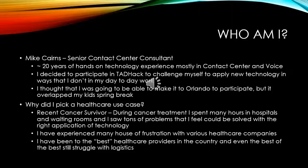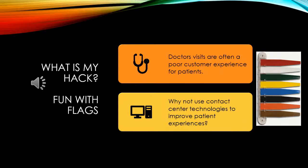I've got around 20 years experience in technology, and I'm here at Tad Hack for something new to try out. So this is my first time doing this, and I decided to pick a healthcare situation. One day while I was in line at the doctor's office, I noticed the colorful flags that are always outside of the exam rooms, and I asked the triage admin what they were for, and she told me that they were for communicating the status of the room to the nurses, doctors, and other staff, so they know when it's appropriate to enter the room and for what reason.